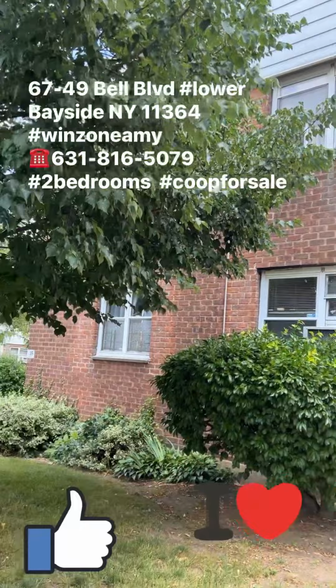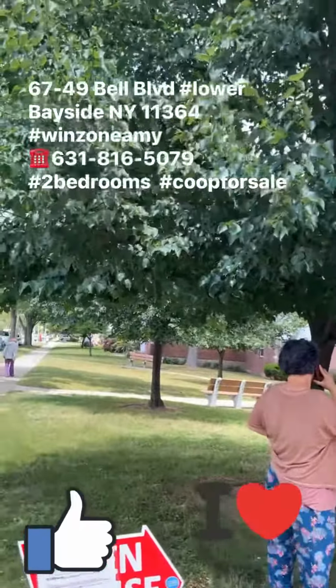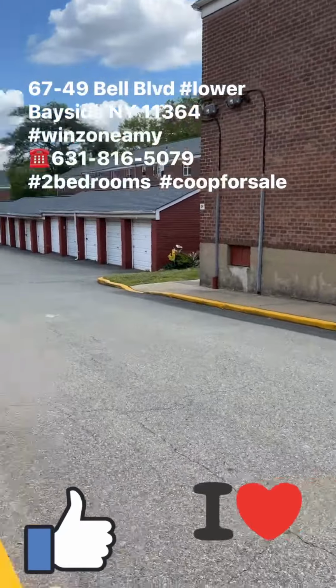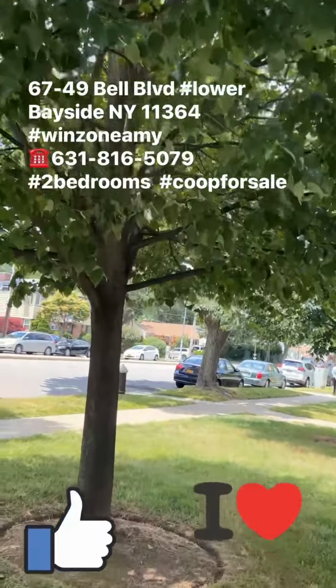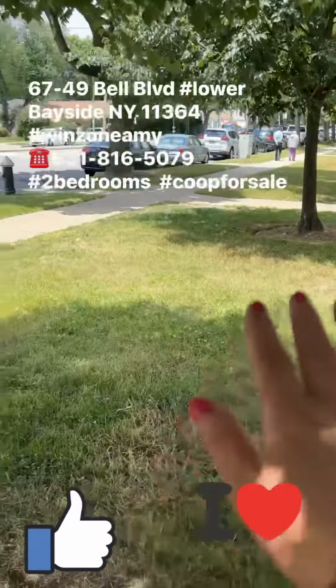Garden and the 6749 Bill Blower in the unique building has this nice tree flower garden. The parking lot is just right there, $30 for the first car, second car $40. Look how gorgeous this is. They allow you to use green bushes to make the fence.